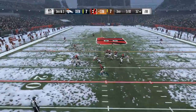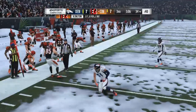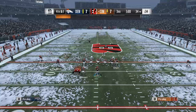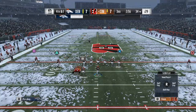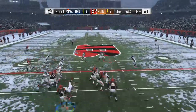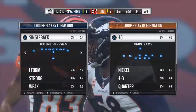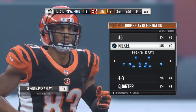They look to throw on 3rd with Dalton. To the left side here for Eifert. And he'll get it up near the 35, right at the 34 here. 2 yards is all they'll get on the completion. It's 4th down. A 4th down gamble with Dalton. And this is incomplete. Boy, a curious decision to go for it. Doesn't pan out. And the Broncos are going to get the football back in great field position.